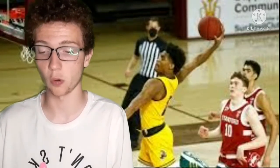He does have some flashes as an on-ball defender, as he has a great frame at 6'5", 215 pounds with a 6'9" wingspan. He uses that frame to be a genuine defensive playmaker, as he posted a 2.7% steal rate and a 1.9% block rate in his lone season at Arizona State, but he's generally pretty inconsistent on defense, as he's oftentimes caught not paying attention off the ball, and he also really struggles to navigate screens, which is important with the Bucks and makes him a pretty poor fit with Milwaukee.